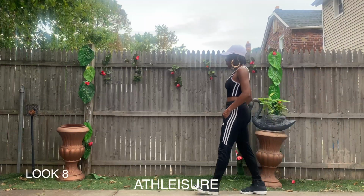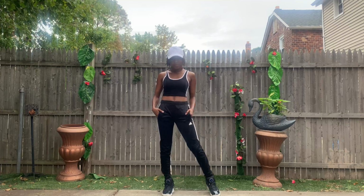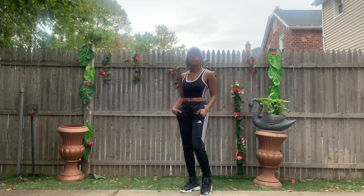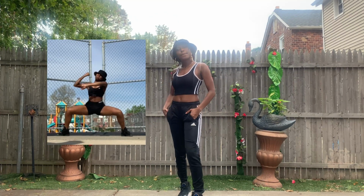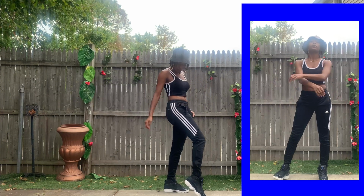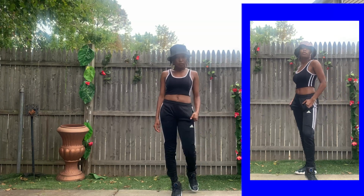This next look is super simple. It's a sporty look. I feel like this could go for many different classes. I think the hat looks best with this. It gives a nice, I don't know, I just like it. I just feel like it looks really good with either hat that I have on, but I really do like it with the dad type of hat. This is super simple and easy to replicate, and that's it. It looks good.